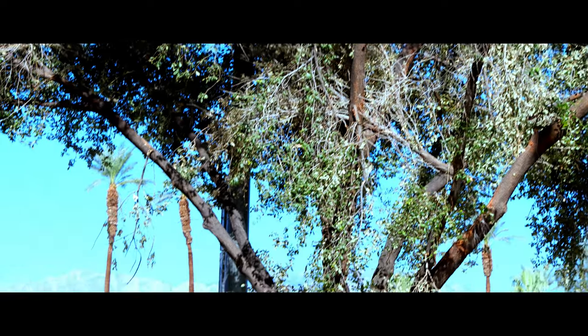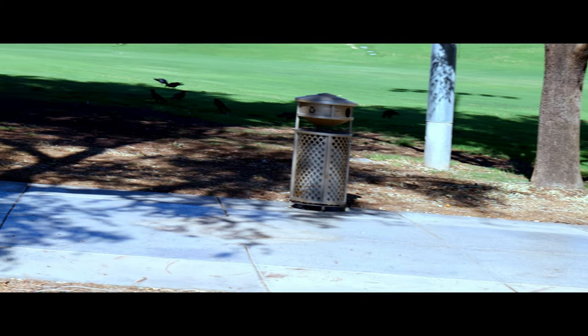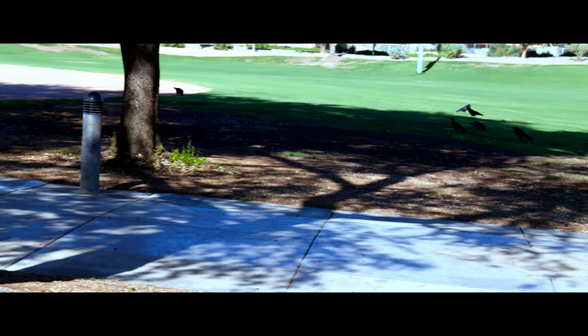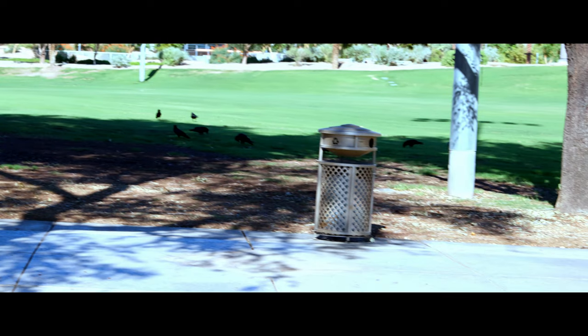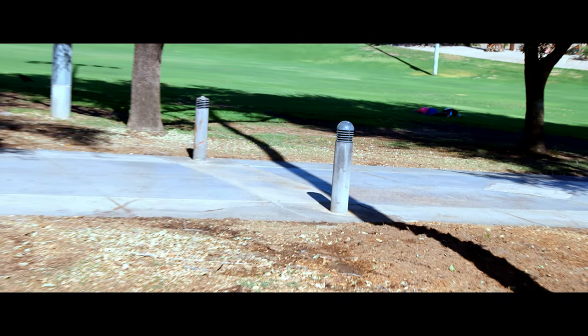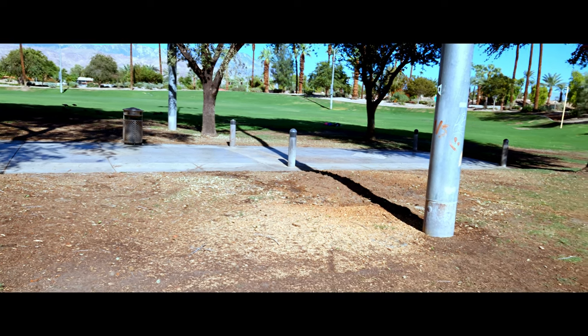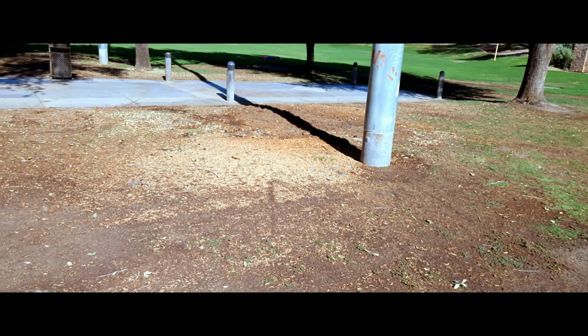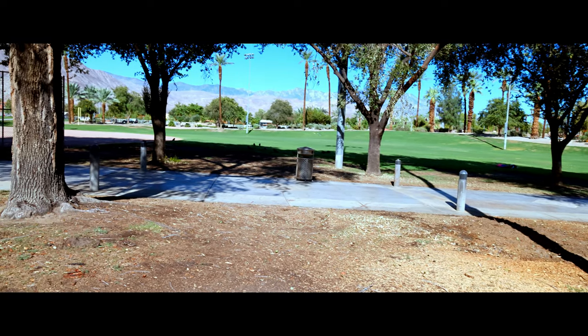I don't know what criteria the park has. They get ahead of homeowners. They have things cleaned up, but it didn't seem like it took very long. This whole area here was just trees and knocked everything down. Okay, guys, so that's a wrap for today. Looks like they've got everything pretty well cleaned up.